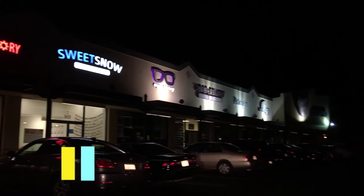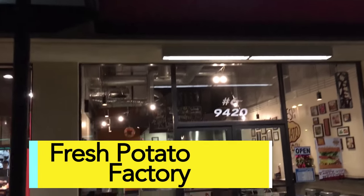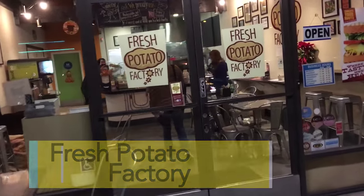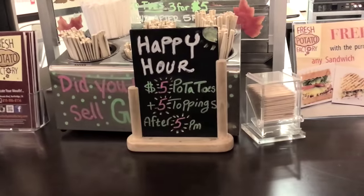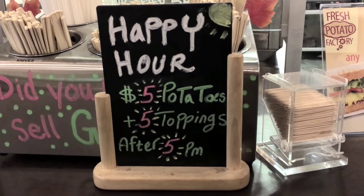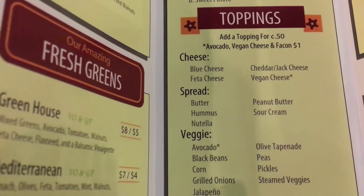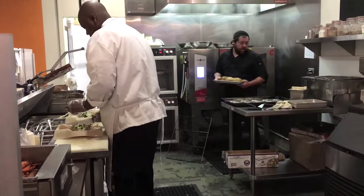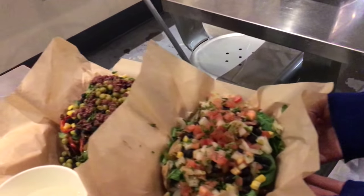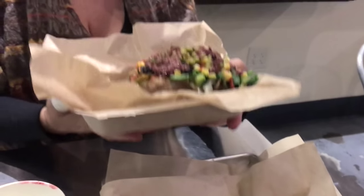For dinner, we're going to Fresh Potato Factory. Like the name says, this place is all about potatoes, organic potatoes, and they have a lot of vegan options. Starting at 5 p.m., they have happy hour. At happy hour, you get 5 toppings on your potato for $5. So we each got a large golden potato with a variety of veggie toppings. Dinner for two, $11.21. These potatoes are enormous, and it's really a filling meal.